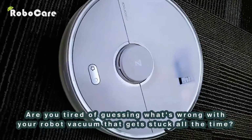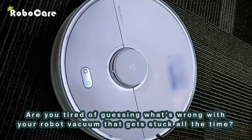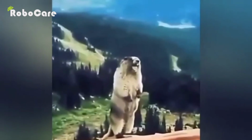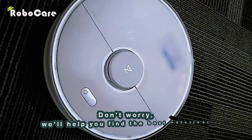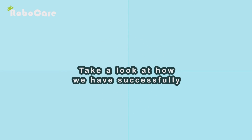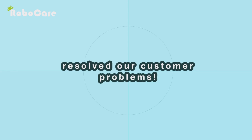Are you tired of guessing what's wrong with your robot vacuum that gets stuck all the time? Don't worry, we'll help you find the best solution. Take a look at how we have successfully resolved our customer problems.